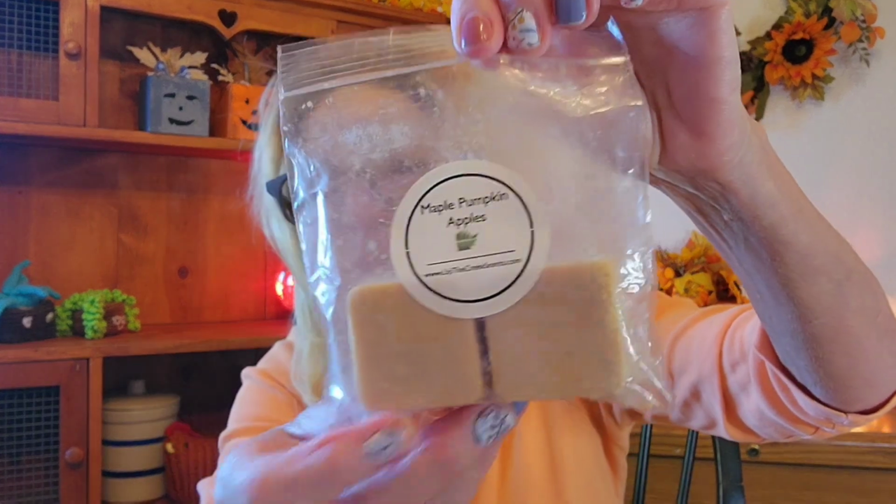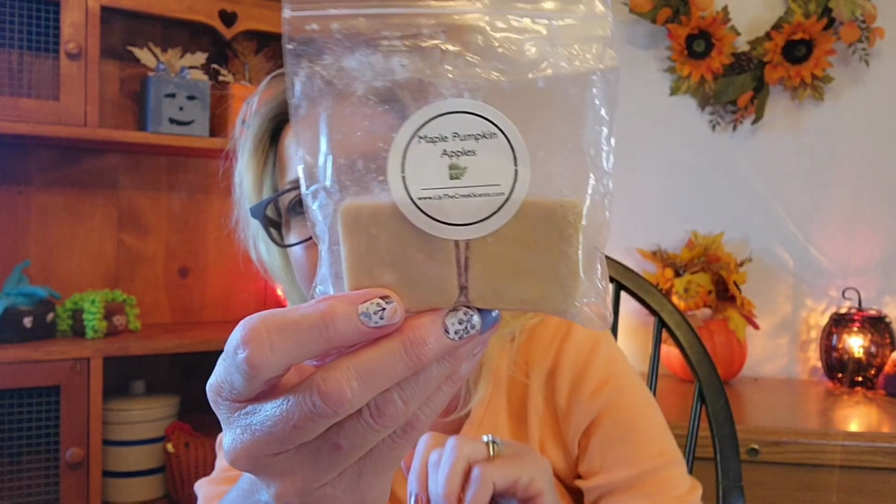Yeah, there is maple in there, but that's almost like a buttery scotchy maple. And I don't get a lot of pumpkin. I just mostly get like a maple buttery apple is what I'm getting, or butterscotch apple. So good, you guys, so good. So when it is throwing down some scent, I would say Strength and Throw is about a 7.5. I mean, very, very good.